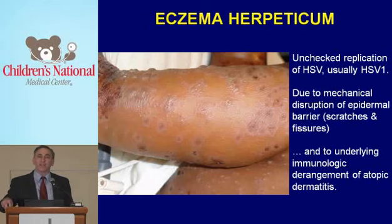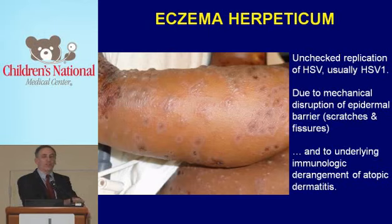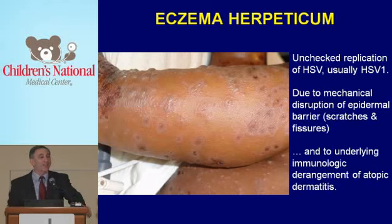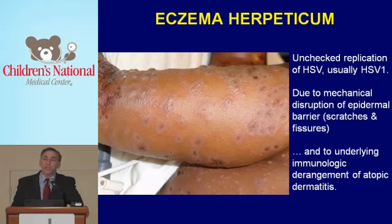These kids have a couple strikes against them. One, there's simply the mechanical disruption of the epidermis. The skin is dry and fissured and all these micro openings are there. The second thing is the person is constantly scratching. So there's the real prospect of autoinoculation of the HSV from one site that's initially colonized to the rest of the body. And you can see this also on parts of the skin that do not have any active atopic dermatitis. It can get in there probably through these microscopic, unnoticed cracks and fissures in the skin. So that's a couple risk factors.